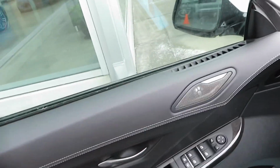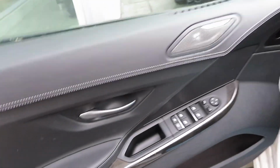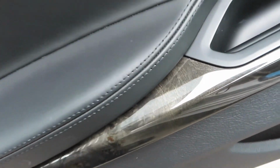Let's go ahead and get in here real quick. Talk about the inside. So right here you got the soft leather. Everything is soft touch, stitched. You got the Harman Kardon sound system, or Harman Kardon, like I like to say. Leather stitch, soft touch. You got the real wood with the striations right there.